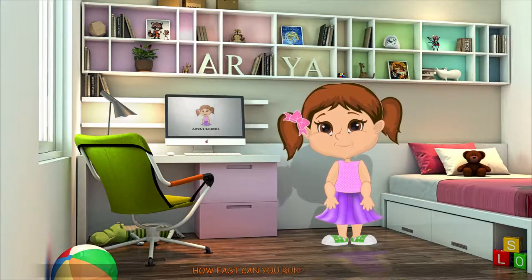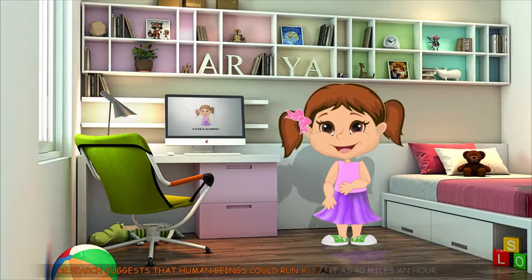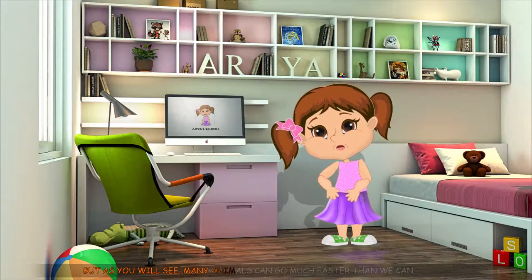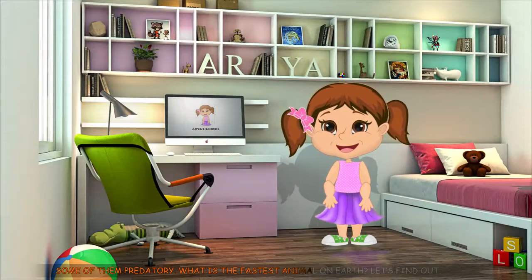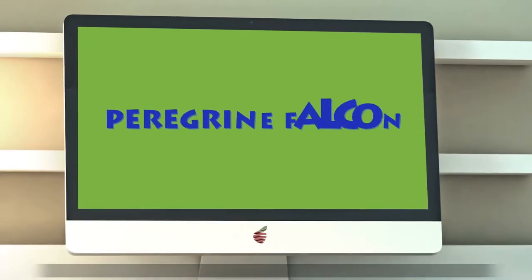How fast can you run? Research suggests that human beings could run as fast as 40 miles an hour. You may be thinking that's not too shabby, but as you will see, many animals can go much faster than we can, some of them predatory. What are the fastest animals on Earth? Let's find out! Peregrine falcon!